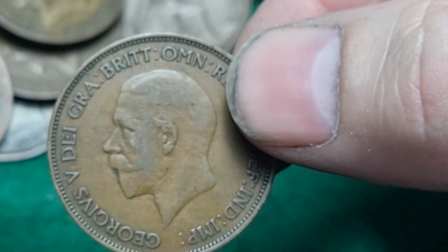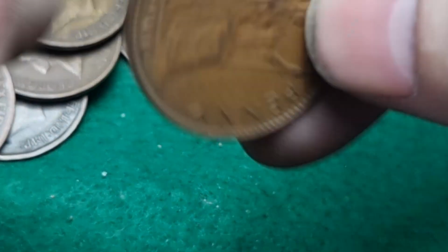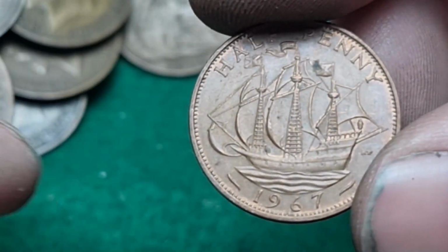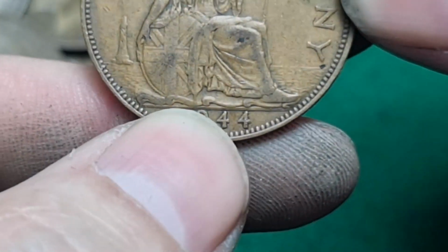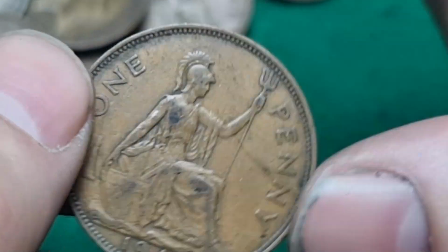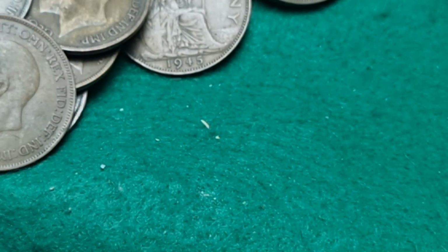There's an 1899 there. 1927. 67 halfpenny. There's a 29 penny. Another 27 penny. 1944, more central second four than some of the others we've seen. 27 penny, 65, 37, and decimals. Right.